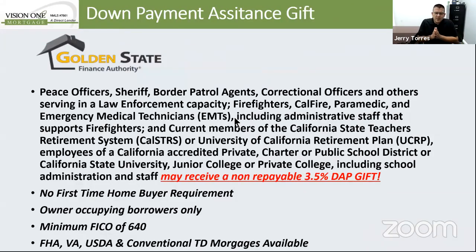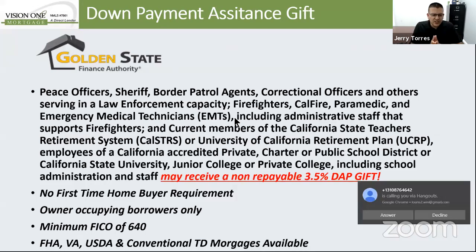Now, there are people in some occupations, such as peace officers, sheriffs, border patrol, correctional officers, law enforcement, firefighters, paramedics, teachers, and even people that work in a school and are not necessarily a teacher. You could receive 3.5% free money to cover the down payment when you work in those professions. That is called the Golden State Finance Authority loan. And the good news is with this program, you don't have to be a first-time home buyer. As long as you intend to occupy the property as your primary residence, you can get this gift.